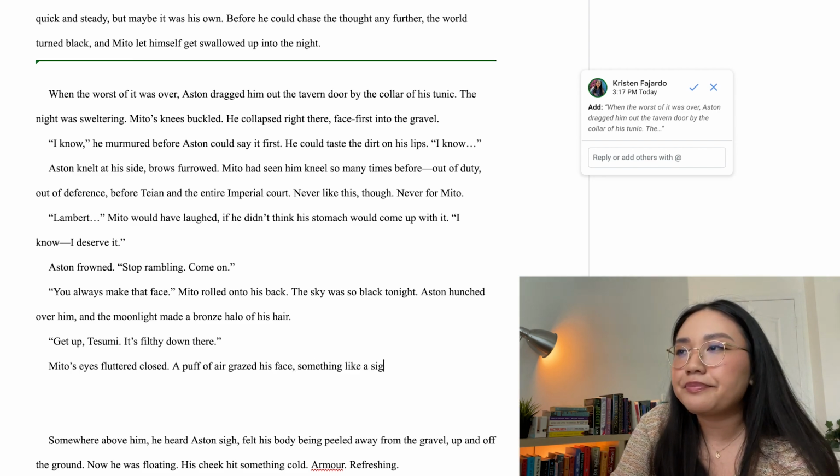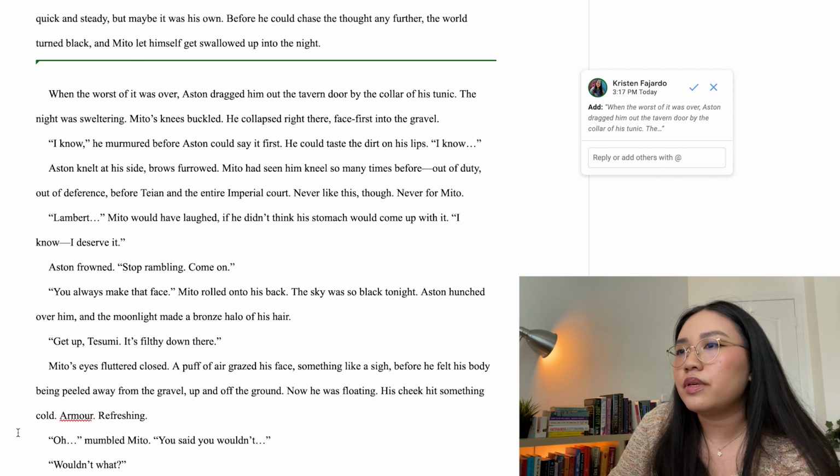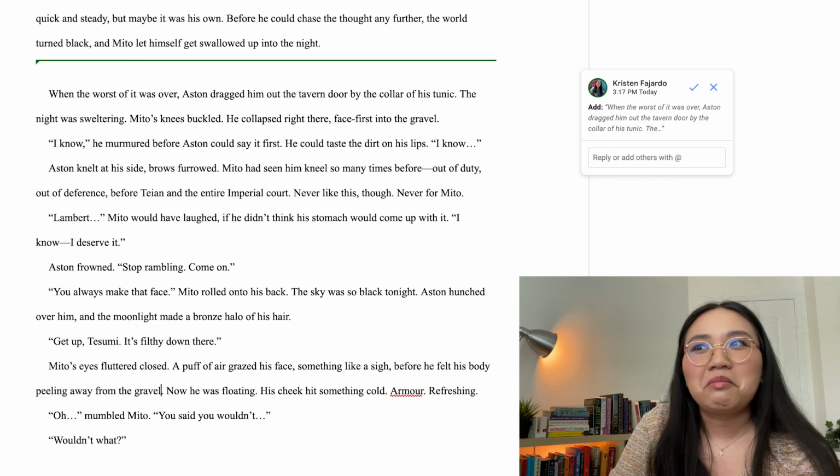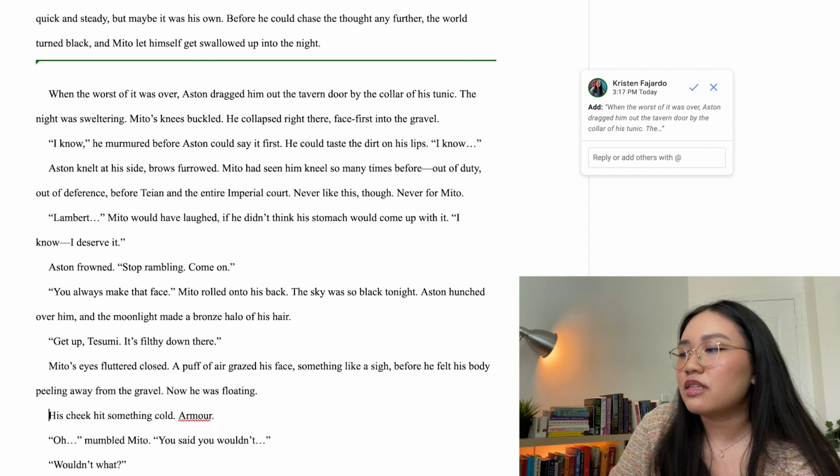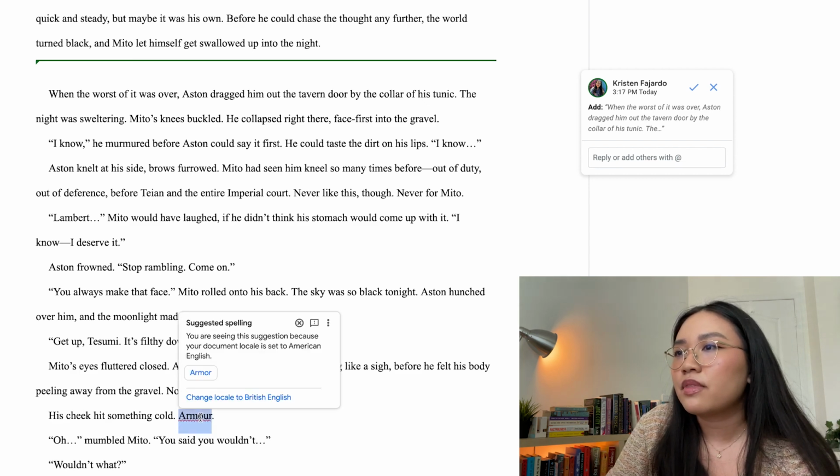Something like a sigh. He felt his body being peeled. Being peeled sounds a little stilted. Peeling away from the gravel. Peeling away from the gravel up and off the ground. I think we can just say peeling away from the gravel. I'm gonna actually put a line break here.